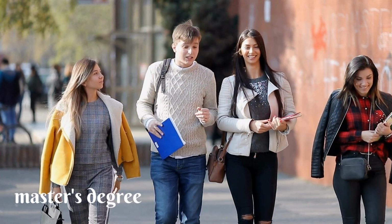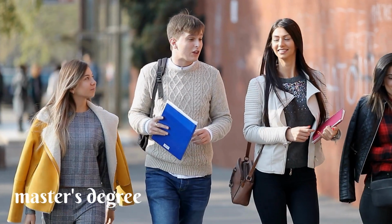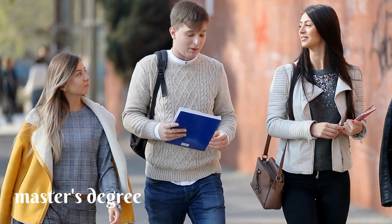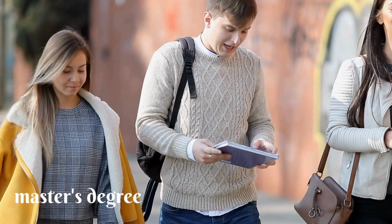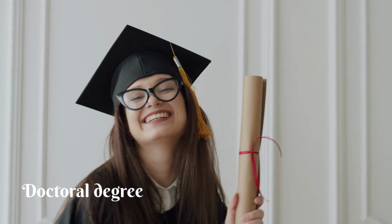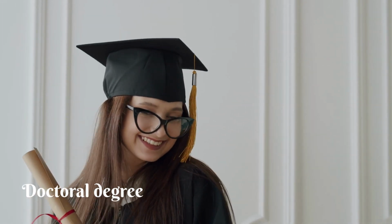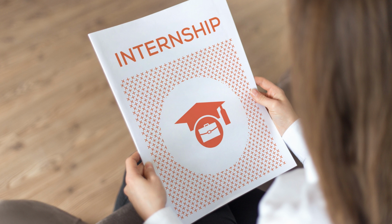Earn a master's degree. While some entry-level jobs in psychology may only require a bachelor's degree, a master's degree is typically required to become a clinical psychologist. You can earn a master's degree in psychology or a related field, such as counseling psychology. Earn a doctoral degree. To become a licensed clinical psychologist, you must earn a doctoral degree in psychology. This typically takes between 5 to 7 years of full-time study, and may include a combination of coursework, research, and clinical experience.